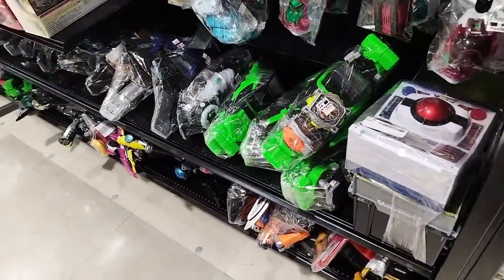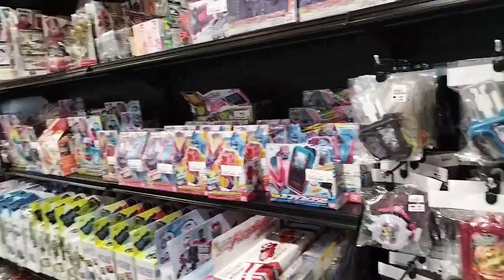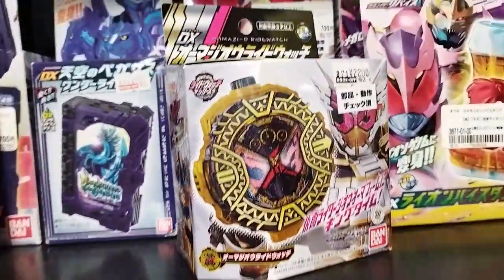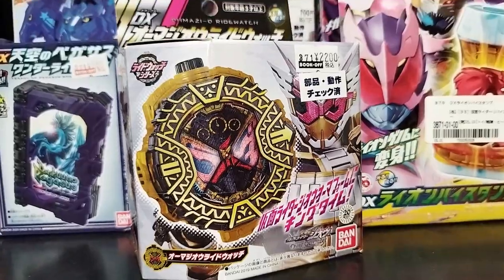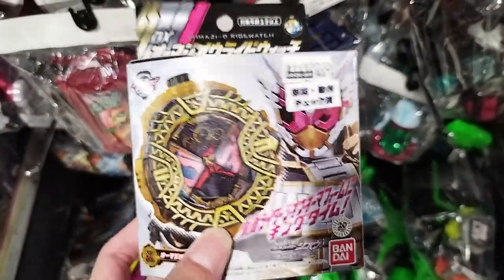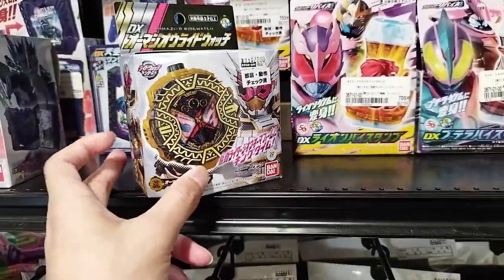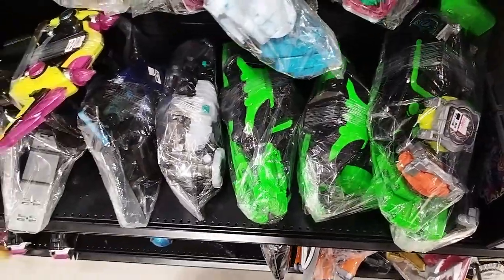Here we go. Oh, here we go. We got the Toku here. Oh my god. Oh my god. There's a lot. What they got? We got Ohma Zi-O Ride Watch. I always kind of wanted this, but my Ziku Driver is back in America, so I don't really have any use for it. So I'll just put it back there. They got a bunch of drivers. Wow, they got a bunch of gimmicks. Look at that.